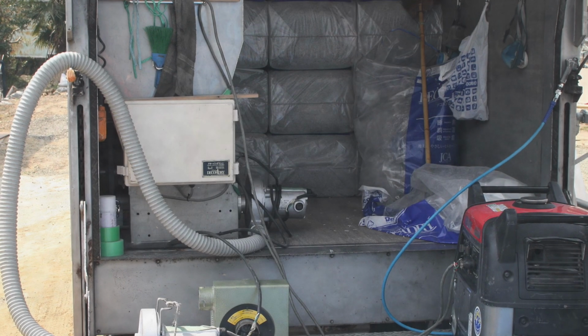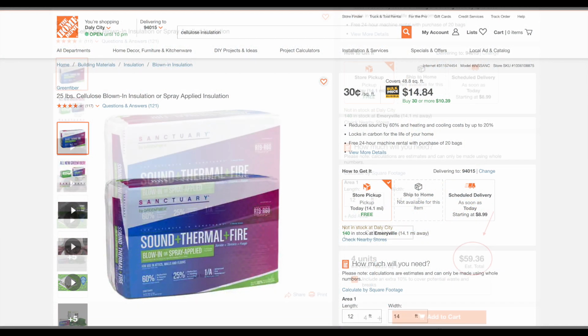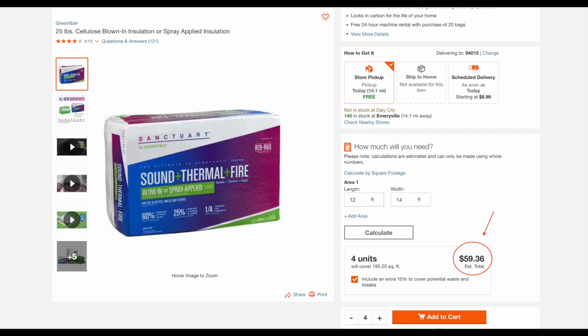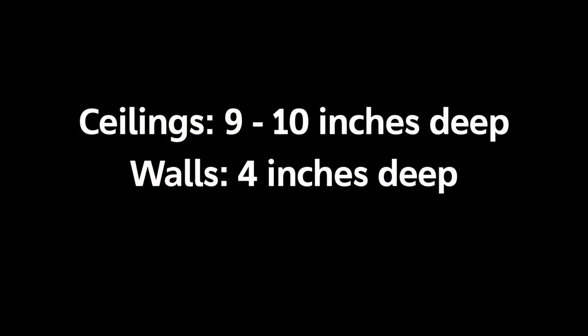Now there are a couple of options to absorb this sound. The first option is not very practical if you're a renter, but it's a good option if you're an owner, and that's blow-in insulation. You can blow loose cellulose into the ceiling, and you can hire a professional insulation service, or you can go someplace like a Home Depot and buy the cellulose fiber in packages, rent a machine, and do it yourself. Keep in mind that ceilings are much deeper than wall cavities. A ceiling cavity is about 9 or 10 inches deep.